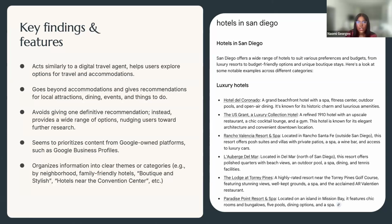Something else that we noticed was that search results may vary from day to day. So you might get results for one day and it might be something different the next if you give it a couple of days.